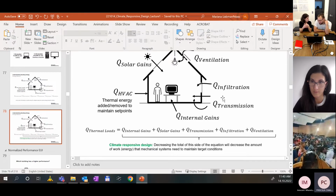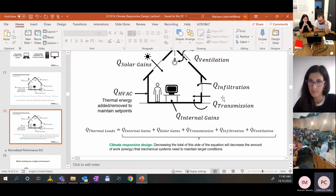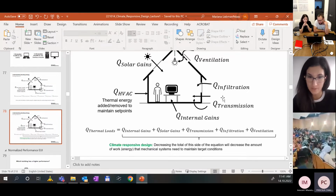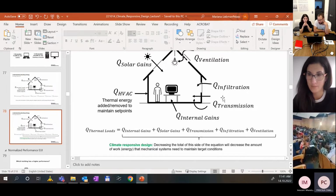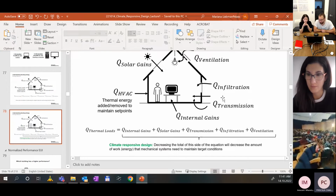Just to add, I think there's another lecture on designing for different climates. I'm sure the colleagues in that lecture will touch on different climates and show you climate responsive design for cold climates, for hot, for humid, for moderate, all the different climates. So you'll see some ideas there.